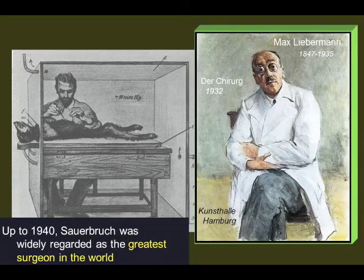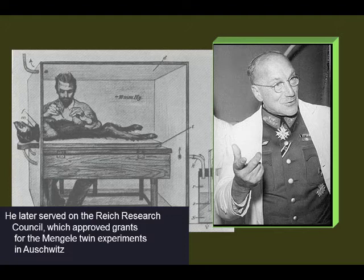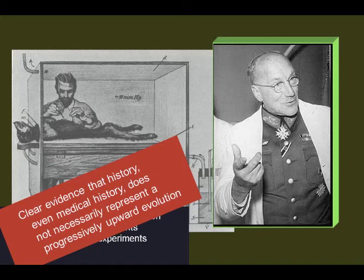Up to 1940, Sauerbruch was widely regarded as the greatest surgeon in the world. He later served on the Reich Research Council, which approved grants for the Engl twin experiments in Auschwitz. Clear evidence that history, even medical history, does not necessarily represent a progressively upward evolution.